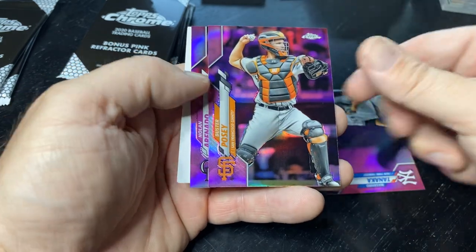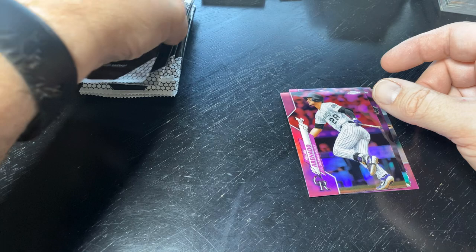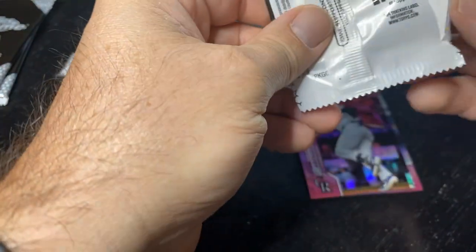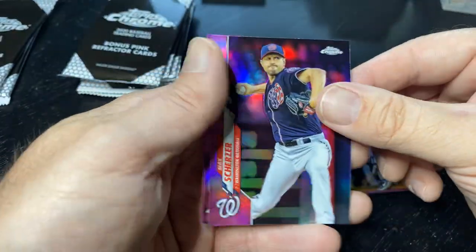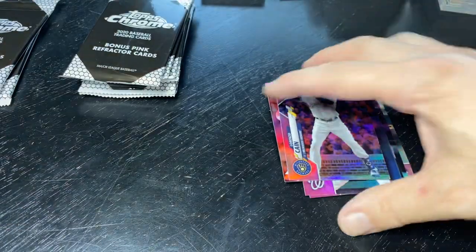Tanaka, Posey, Arenado. A bunch of stars, no rookies. I want all rookies. We want the Alvarez, Lux, Bichette, and Luis Robert. Luis Robert. Hey, you name it, you say it. You can say his name any way you want. All veterans there.